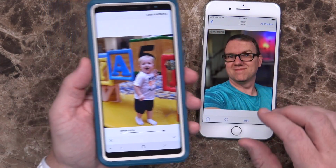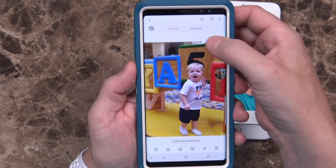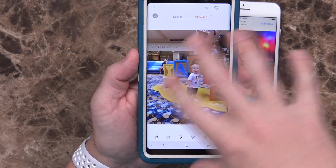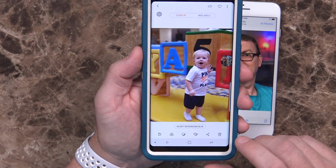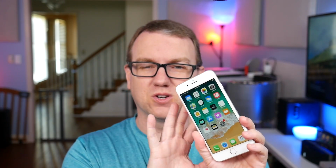If there is, I just am not familiar with it yet, but I can make the background more blurry or less blurry. But then I can also click the wide angle button to see the other shot that was taken at the same time that sort of composes together to make that. So that's kind of cool. You do get 2 shots in one with this, and I don't think you do with this. But either way, it's just a very quick first look at this phone.